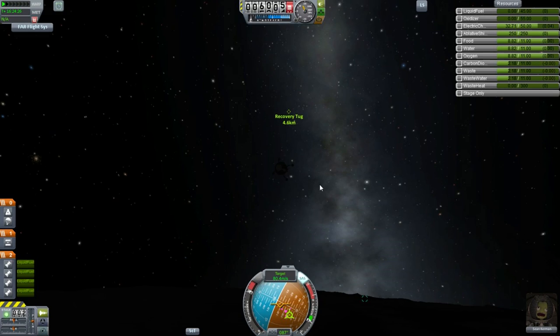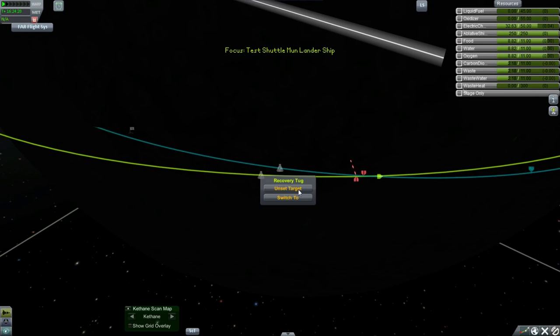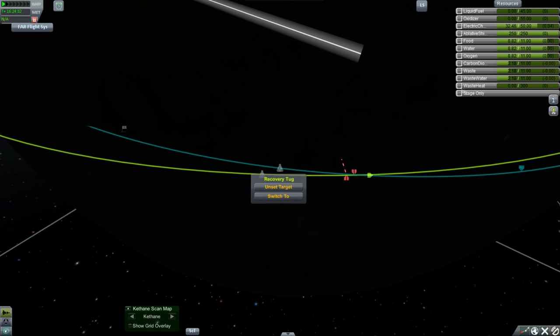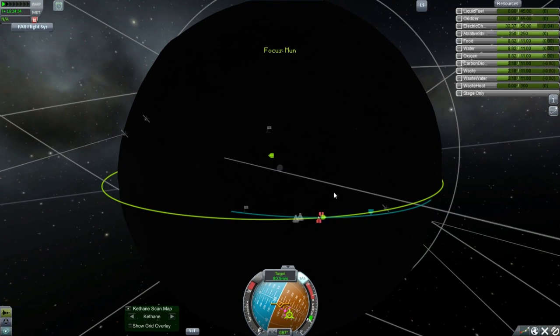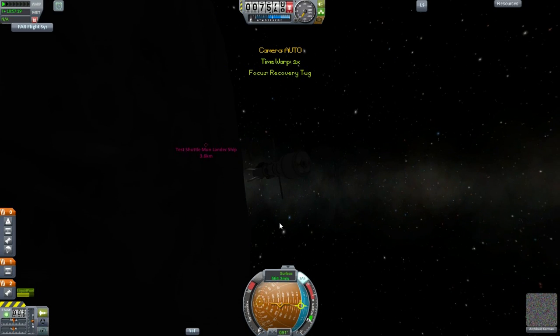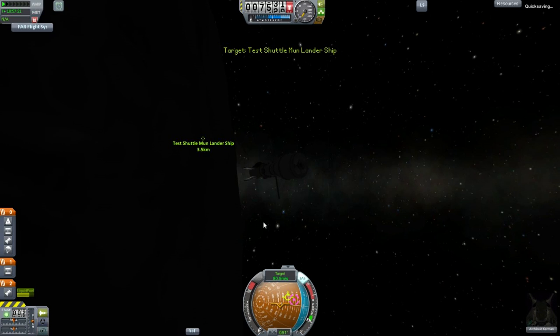Now we have to switch control to the recovery tug. Well, that's a pretty good intersect. You know, we should switch. Can't switch vessels while throttled up. Great, come on, throttle down and pointing the right way. Switch targets, switch to, come on. Come on, time is money, time is death. Come on, thank you. Okay, 3.5 kilometers out.